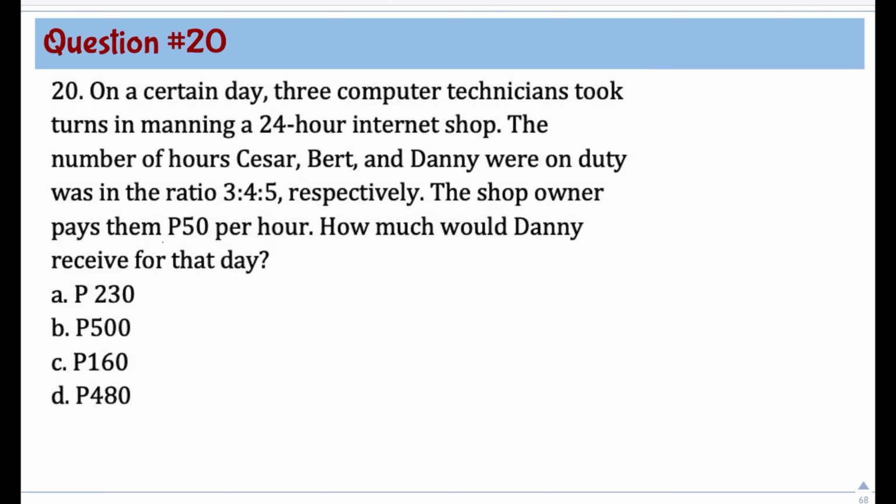Question number 20. On a certain day, 3 computer technicians took turns in manning a 24-hour internet shop. The number of hours Cesar, Bert, and Gani were on duty was in the ratio 3 to 4 to 5 respectively. The shop owner pays them 50 pesos per hour. How much would Gani receive for that day? So here there's 3 people working in the computer shop. We have Cesar, we have Bert, and we have Gani. And the ratio that they work is 3 to 4 to 5.